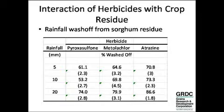Again, looking at the three herbicides, this was from sorghum residue. In this case, we sprayed the herbicide over the residue, determined how much was intercepted on the residue, and then let the residue sit dry in the greenhouse for 6 days. Then we applied simulated rainfall of 5, 10, or 20 millimeters. What you can see is that even with 5 millimeters, we washed off between 60 and 70% of what was on the residue.